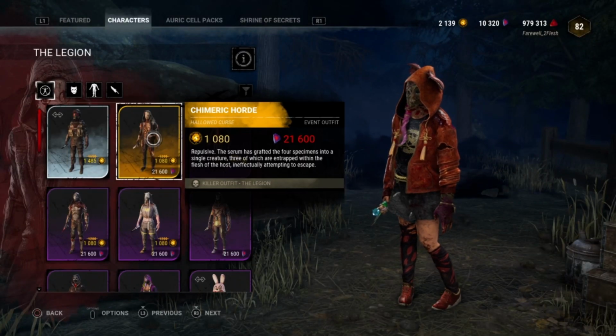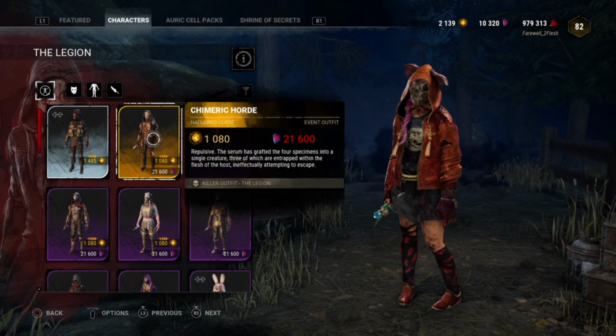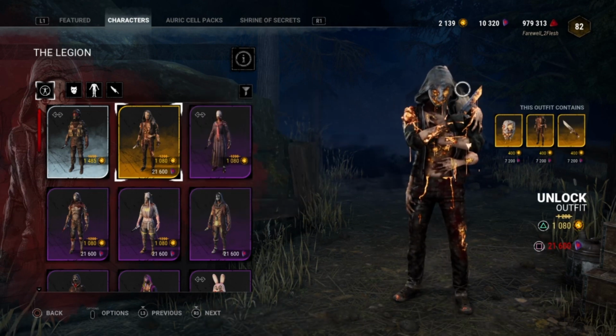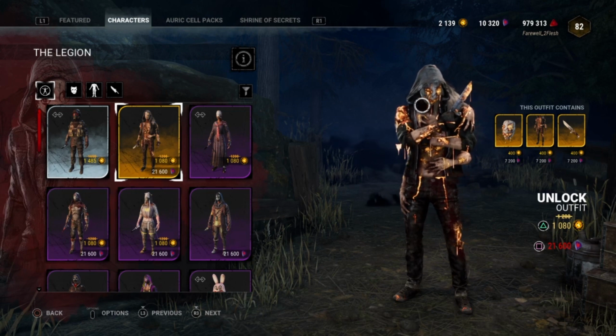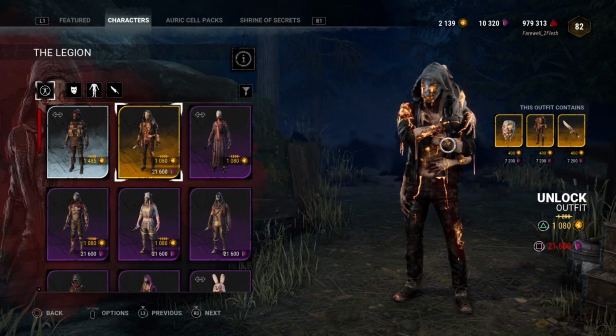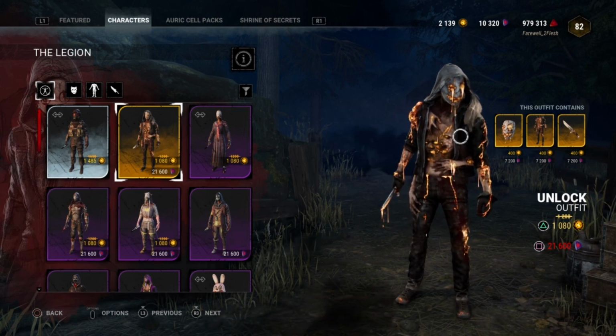Alright, so we only have 2 for Legion here. We have the Blighted Skin, obviously, which appears to be a combination of all 4 of the Legions mixed into one. So if you would move his hands, you'd be able to see he's got the 2 faces on his chest with the oozing Blight serum spots all over the place.